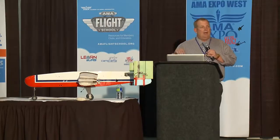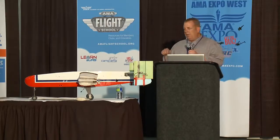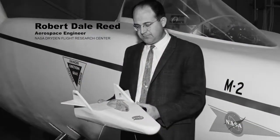A lot of people may not realize, but NASA has a long tradition and history with using subscale radio-controlled aircraft for flight test. The lab that I'm in now has been in operation in various forms since the early 1950s. A guy named Dale Reed, a gentleman here in the black and white photo, is who it's named after. He's the father of the lifting body. You can see him holding a stick and tissue model of the M2F1, which was the first successful flying lifting body there, standing in front of the real lifting body behind him.